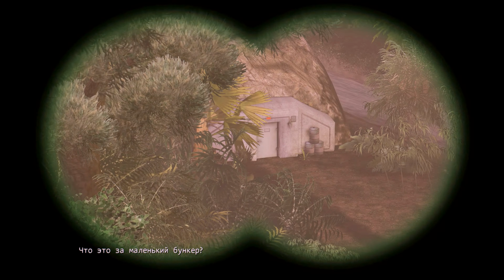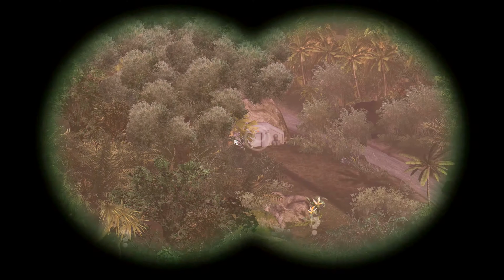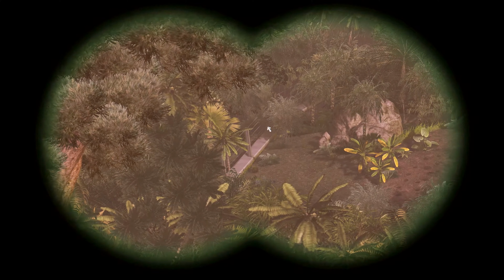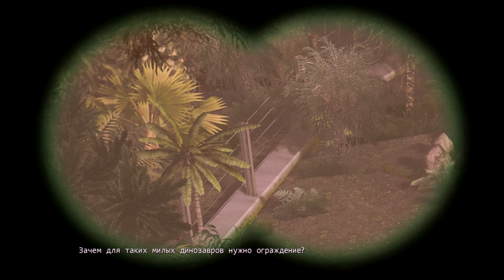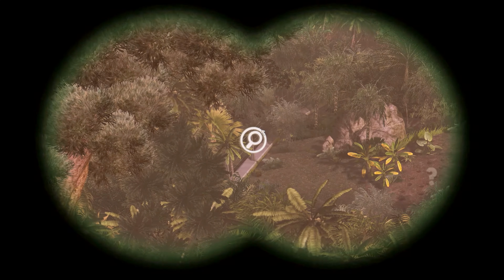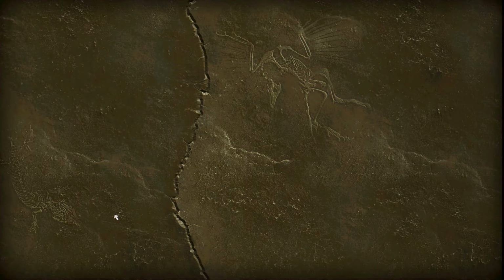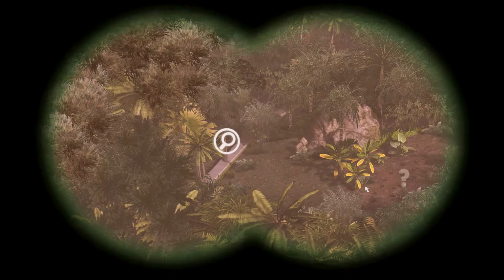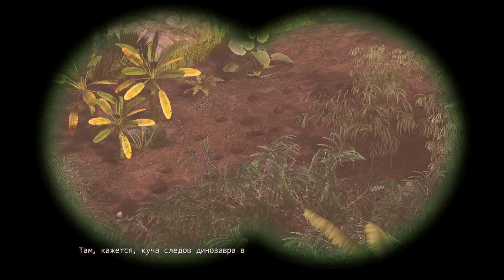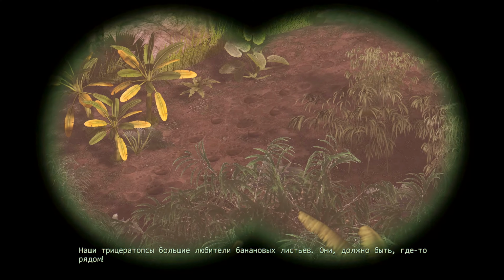What's that little bunker building? Just a maintenance shed. For dinosaurs that need repairs? Yeah, sure. We like to keep them tuned up, you know. How come you fence in the nice dinosaurs? It's safer for them, and safer for us. Herbivores can be dangerous, too. There's a bunch of, like, dinosaur footprints around that plant. Our Triceratops are big fans of banana leaf. They're probably nearby.